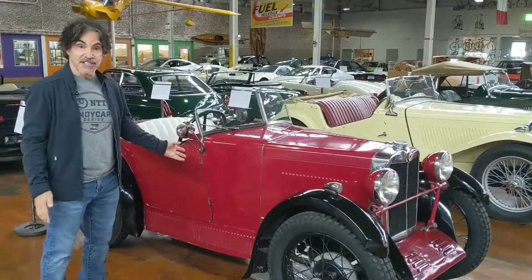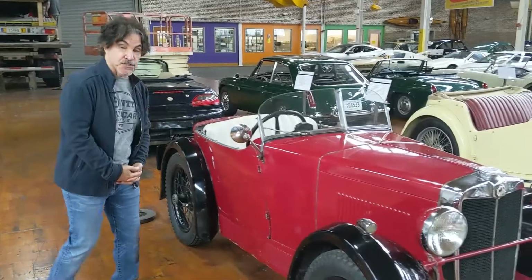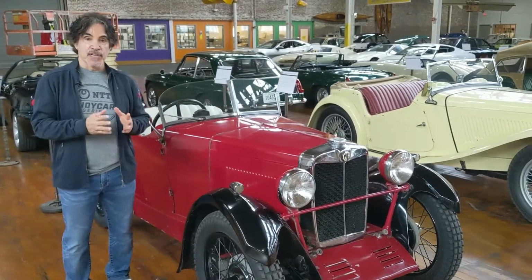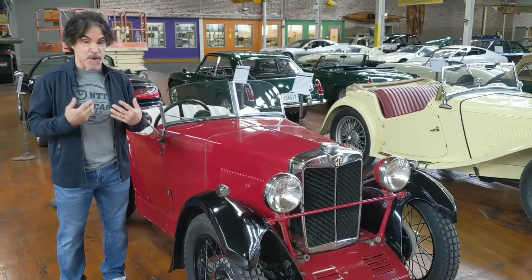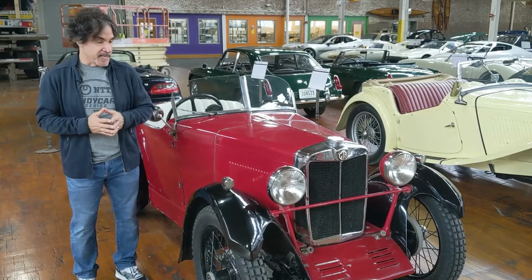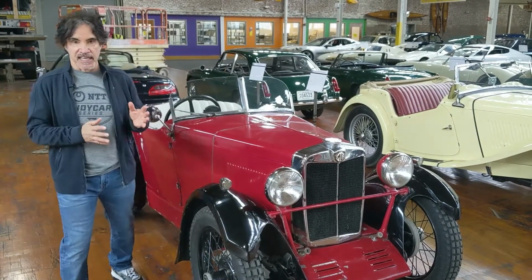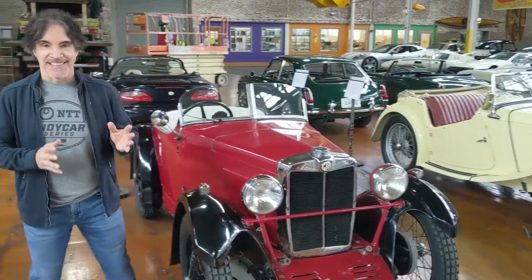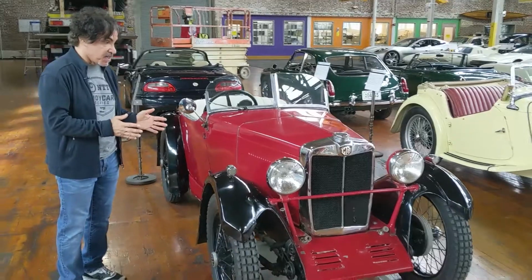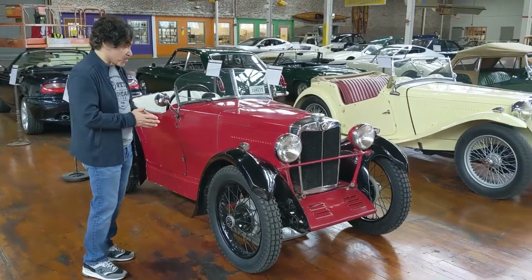Here's one of the early examples. This is from the 1930s, and the company actually started in 1924. And they started with small, lightweight sports cars. I have a soft spot in my heart for small, lightweight sports cars because when I was a kid in high school, I got to drive MGs and Triumphs and the small cars that came out of England. The cars that you drive when you're a kid always kind of stick with you. So I just love MGs and what they've represented in the world of sports cars.